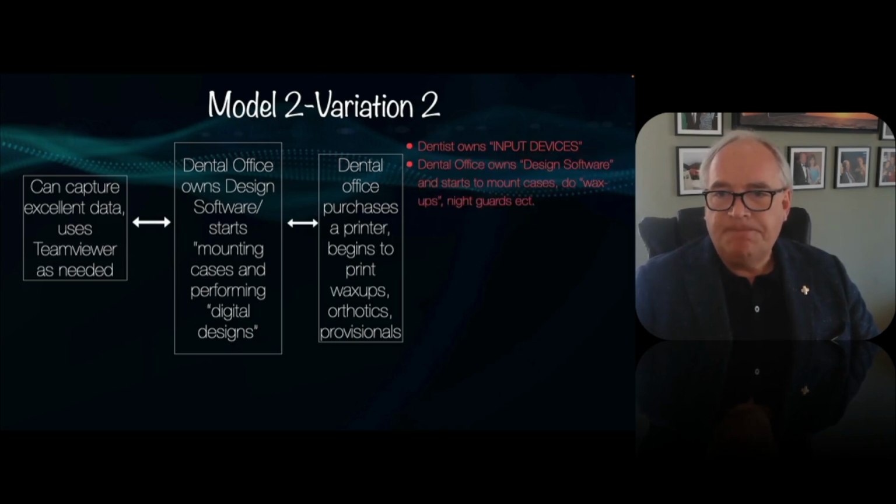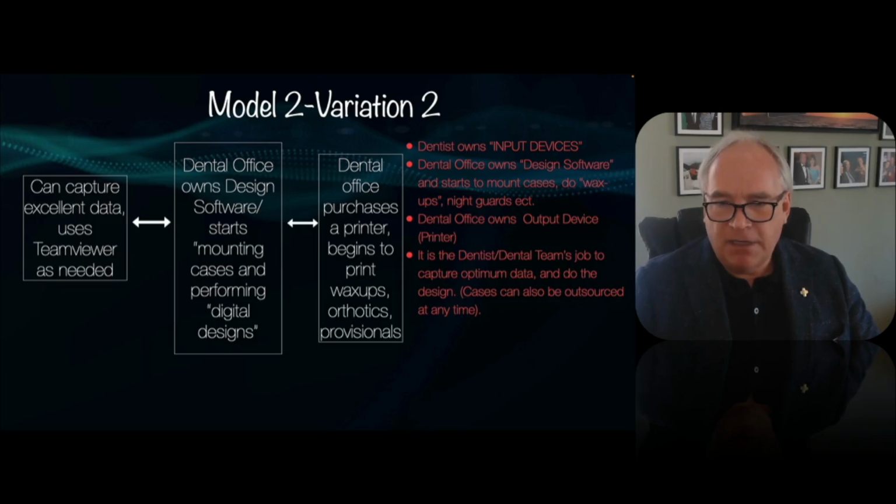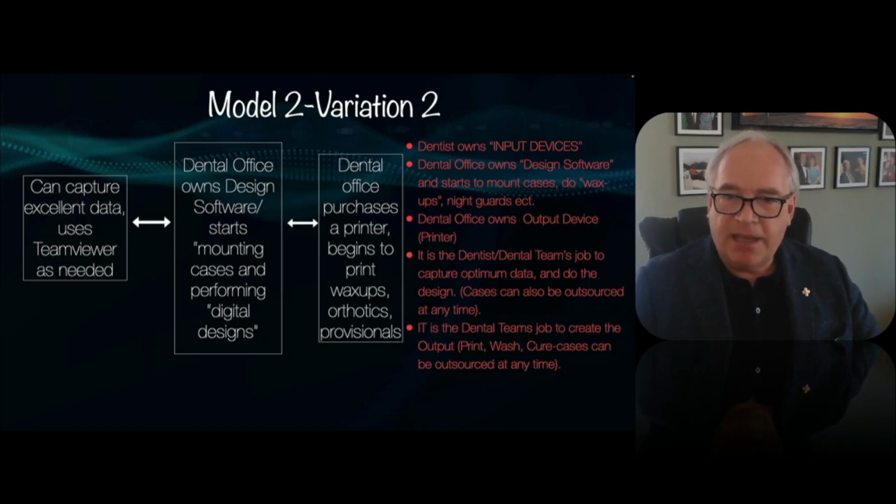And so this is a very exciting place to be because there's a lot of ROI here. When I think about what I spent just on orthotics and the TMJ side of my practice, and that we can make these for dollars rather than hundreds of dollars, and we're doing so many of them a year, this becomes a very, very exciting way.